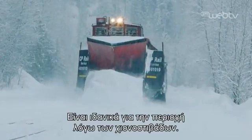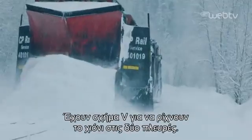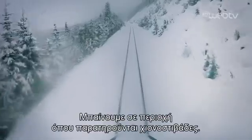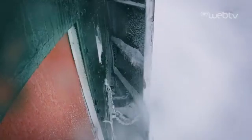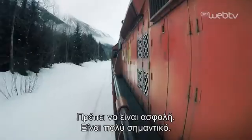This particular plow, they're ideal for this area because of the avalanches that we get. That's why we get the V shape on them, to knock them to both sides. We can clear it off and then the trains can come on behind us. We're getting into the area where there's quite a bit of slide activity. There's tons of trains a day. It's never ending. So we've got to make sure that every bit of it's safe.